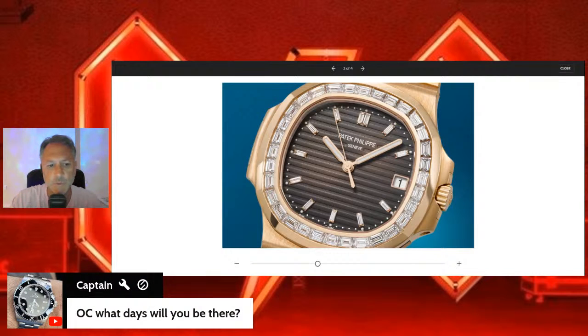Captain asks, OC, what days will you be there? This is a tough question, because I might only be there tomorrow. I don't have any current plans to be there over the weekend, but that may change. They want me there all 3 days. I don't really see the need to be there all 3 days, to be honest. But they're like, yeah, listen, can you be there all 3 days? Like, what am I going to do? Shake hands and kiss the babies?